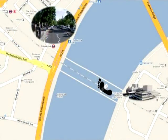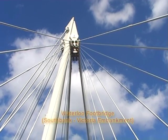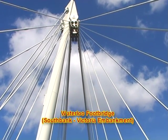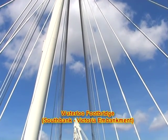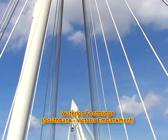From here on, it's over what is a marvel of engineering, the Waterloo footbridge. The footbridge will take us from South Bank to Victoria Embankment.